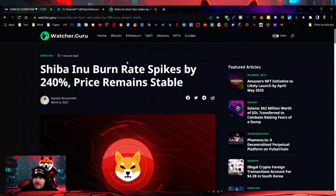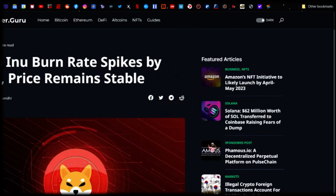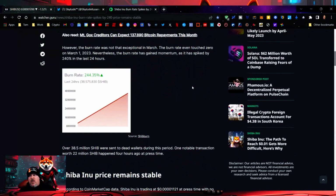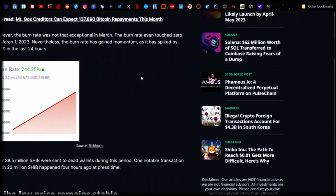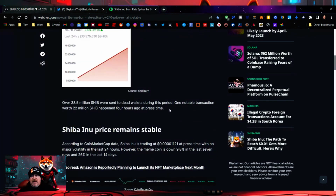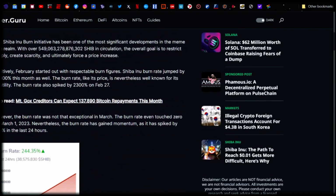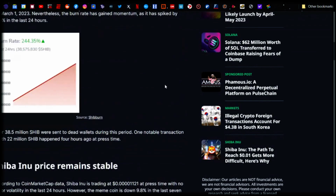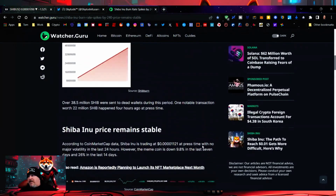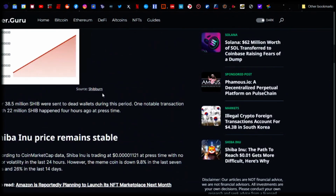And then finally, the Shiba Inu burn rate spiked by 240%. Now that sounds super exciting. A great number that we're looking for. However, when you start to dig in here, you find out that the burn was at historic low, and that you saw a 38.5 million from one dead wallet, 22 million from another dead wallet. That this is basically 170 million SHIB that were burned from people in the community just throwing up crypto in order to burn, and that's not a sustainable way of creating burns.